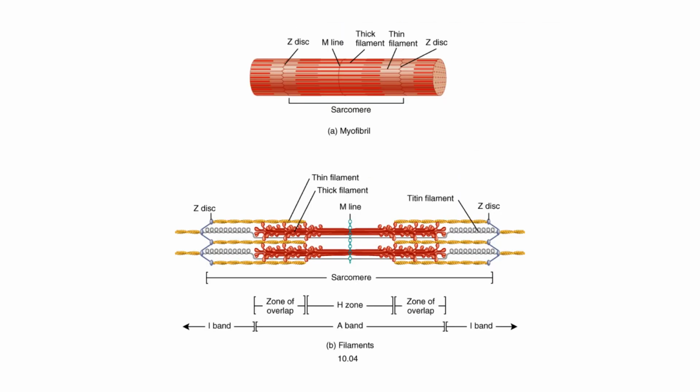Here in diagram A we are looking at a myofibril. This myofibril has in the center, from one Z disc to another Z disc, a complete sarcomere. So this sarcomere is lined with Z discs. Z discs are actually the point of attachment of actin from two different sarcomeres. So this point of attachment is thicker than the rest of the actin.